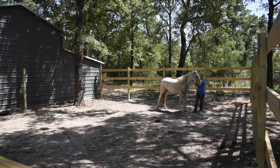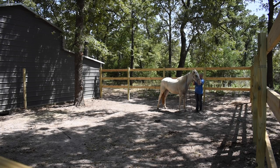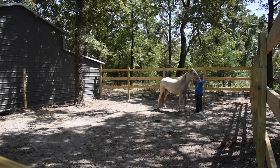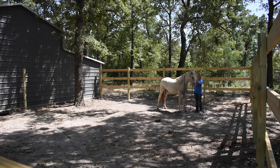He's getting used to the sound and feel of this being tied on him. And he doesn't give one crap about this. I just rub the ropes together. A lot of horses find this weird. But he wants to pull. I'm going to see if I can gently guide him back. I'm not going to start a fight with him.